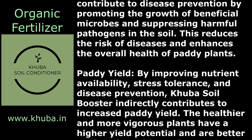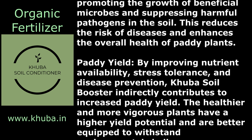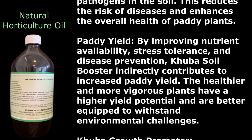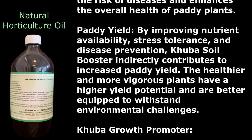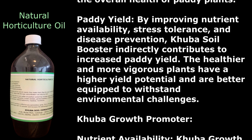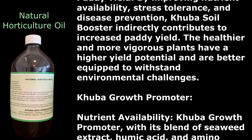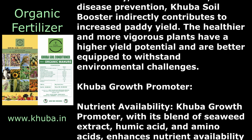Paddy yield. By improving nutrient availability, stress tolerance, and disease prevention, Khuba Soil Booster indirectly contributes to increased paddy yield. The healthier and more vigorous plants have a higher yield potential and are better equipped to withstand environmental challenges.